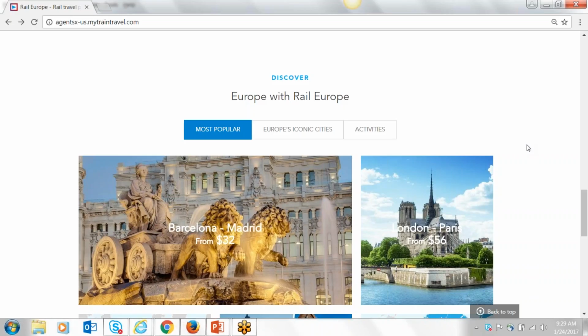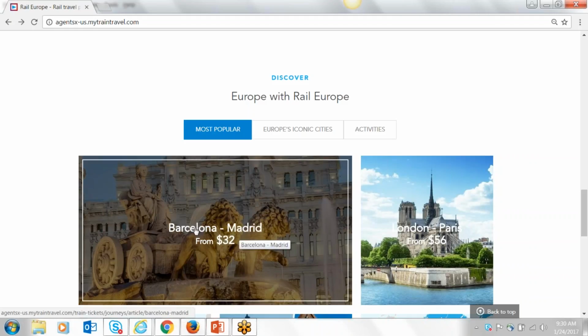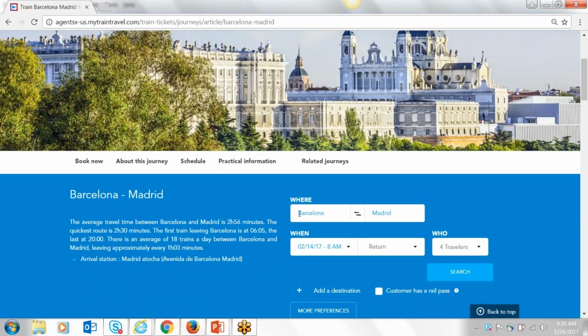The Discover section is certainly very nice. It actually floats more to the top of our public site, so this is also for direct consumers. But what's nice about this is you can go directly. If you wanted Barcelona to Madrid, you can go to that page right away, and it's going to add in Barcelona, Madrid. All you need to do is change the date and time, the number of travelers, and search, and you can begin a booking from this page as well.